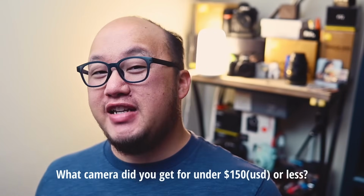I know it's not the mirrorless cameras, but the DSLRs are still really strong right now, especially with the tariffs going up and raising the prices on the new cameras. I think it's a great time to buy DSLRs.